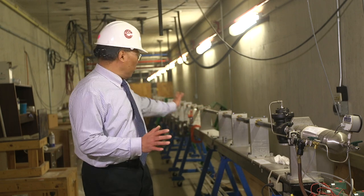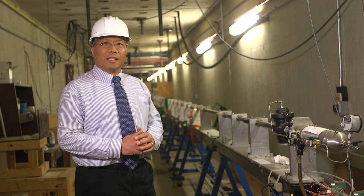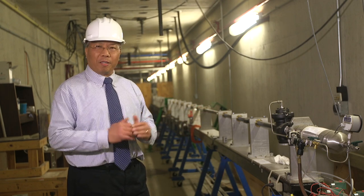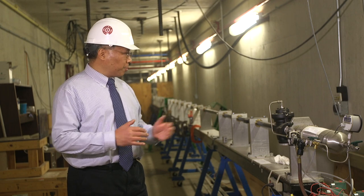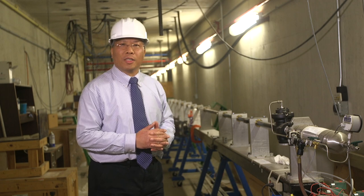This is another unique piece of Kolsky bar equipment. It is over 90 feet long, or 30 meters long. We use this to do intermediate rate experiments, and this is a unique capability in the world.